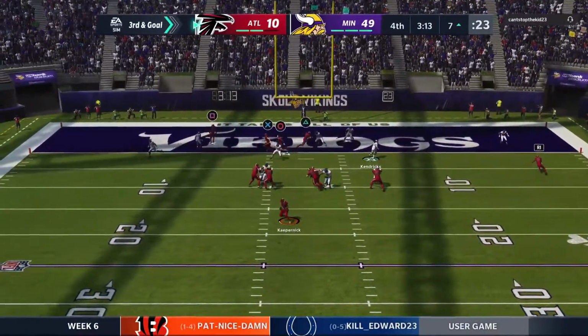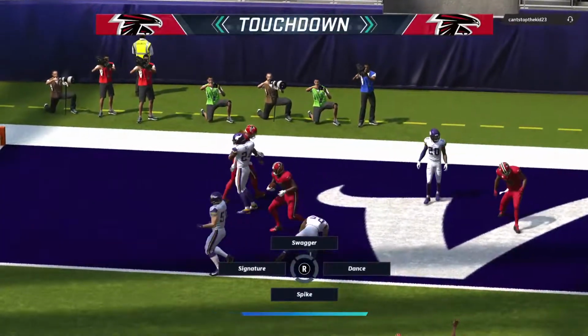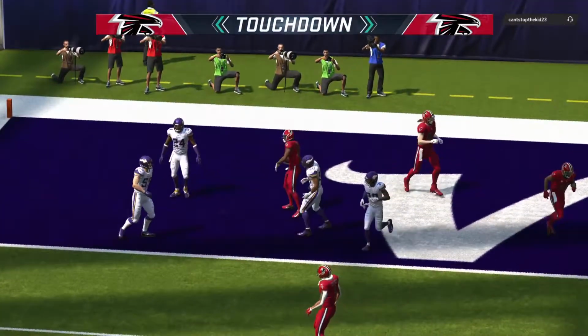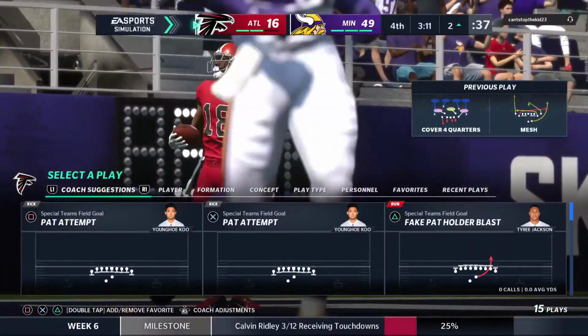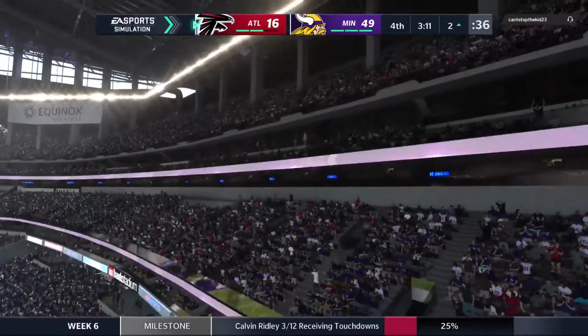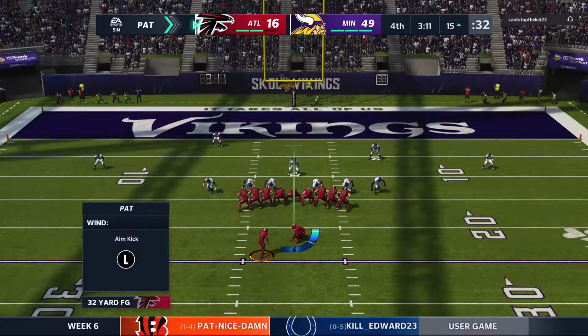Working from the gun, it's Kaepernick. And this is caught for a Falcon touchdown. Calvin Ridley. His third touchdown now on the year. And the Falcons are able to make things a bit more respectable. And that touchdown, well, it barely puts a dent in this lead.